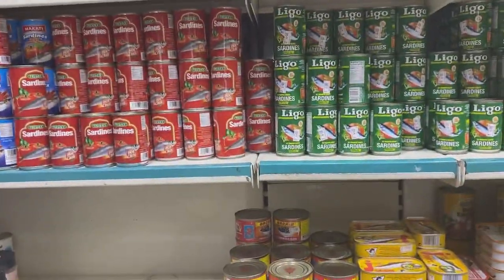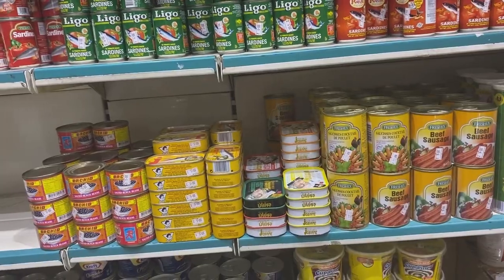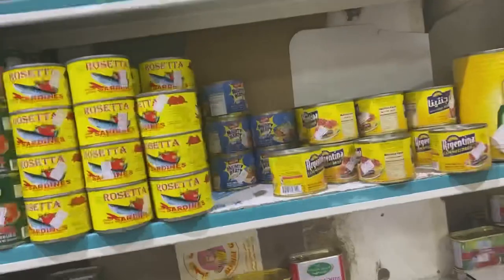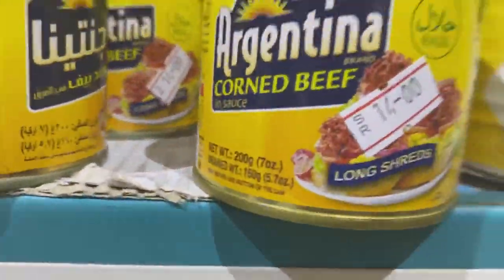And what? Ayan, sardines. Milo. Oh, may Argentina na ulit. Look at the price of Argentina. Very expensive, boy. So, it's 40 riyals.